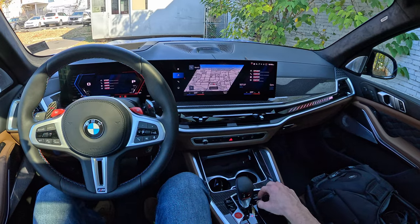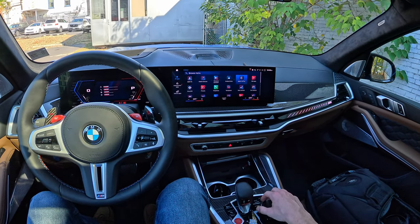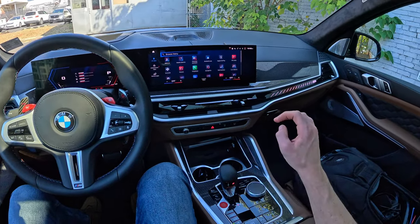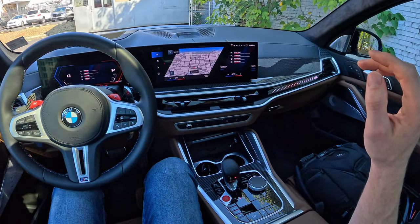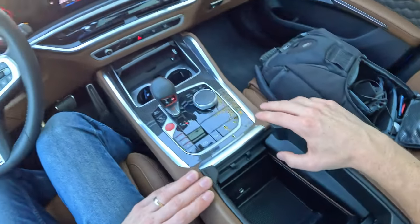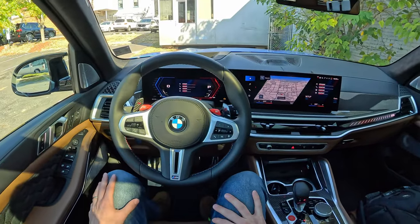Maybe that's something that you could install in iDrive 8. I mean, there's so many applications here. Maybe that's something they'll add here at some point. But also no 3.5 millimeter auxiliary input jack or disk input or USB-C for data. There's a USB-C down here for charging, but data is USB-A only.